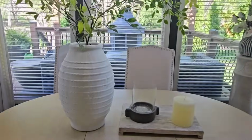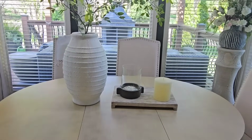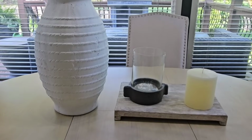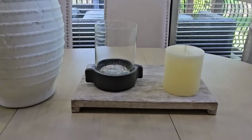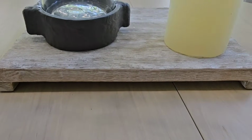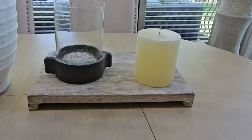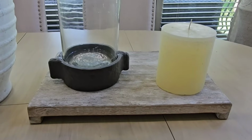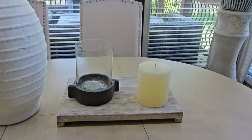All right, guys, we're coming to the end of this video, so hang in there with me. I have one more store to share and just a few items. The last store I went to was Home Goods, and I picked up this riser. Now, these are risers that you can use at your kitchen sink. You can use anywhere along your countertop, even your island, and just place a candle or any type of accessory that you want to lift.